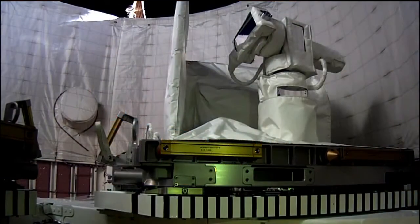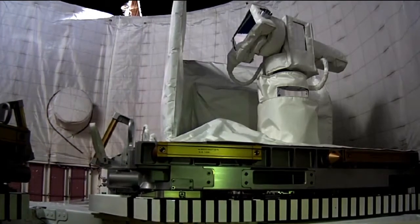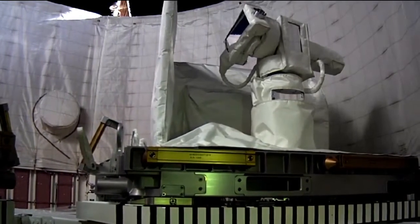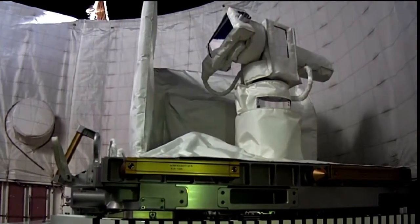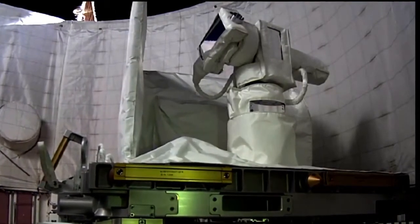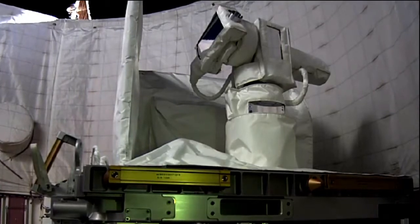Will there be more tests after this first one? Absolutely. This is just the start of our testing. OPALS is a technology demonstration, and so our whole point up there is to test out this technology, learn about it, and get some of the answers so that we can build a better, smarter optical communications system in the future. And how might a system of this kind be used on future missions?